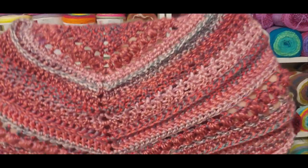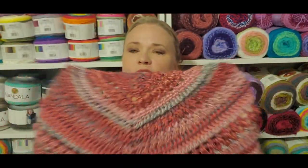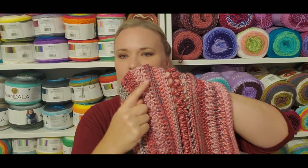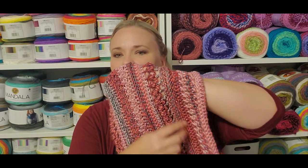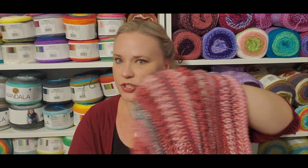Finish a WIP, hidden crosses cowl. This is a fairly new pattern release. I believe this was in Show and Tell 76 is when I showed this. The texture isn't showing off as awesome as it is, but these are some cross stitches here. We have some bobble stitches. There's some ridge details. It's a beautiful textured scarf. This would be gorgeous in a whole palette of neutrals.